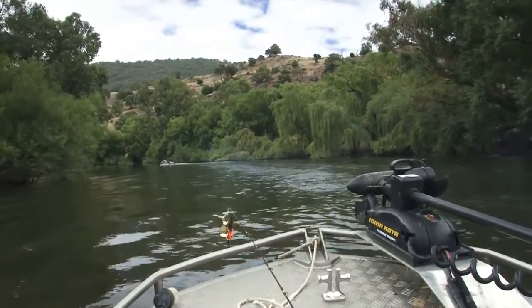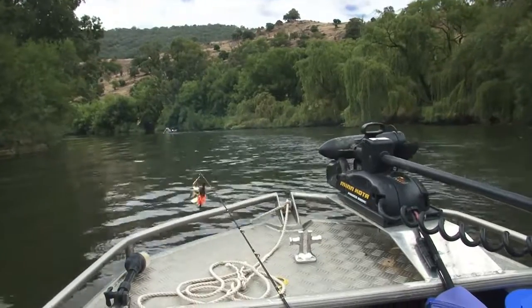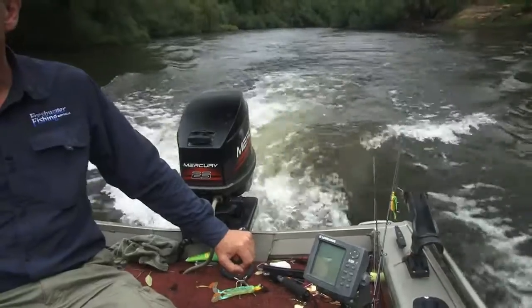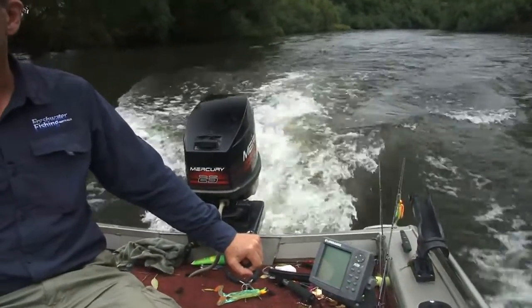Still searching for that elusive trout cod and figuring the action is all on spinnerbaits, I decided to continue searching the river while drifting from the boat. After drifting past some prime cover, I pulled the boat up and continued firing casts at the snags.